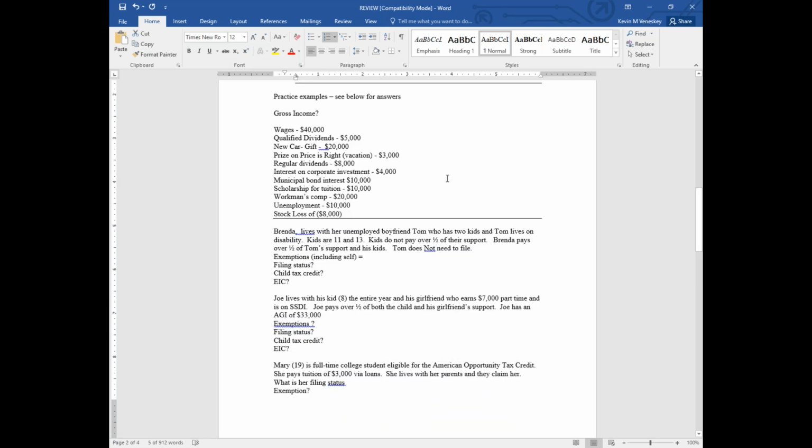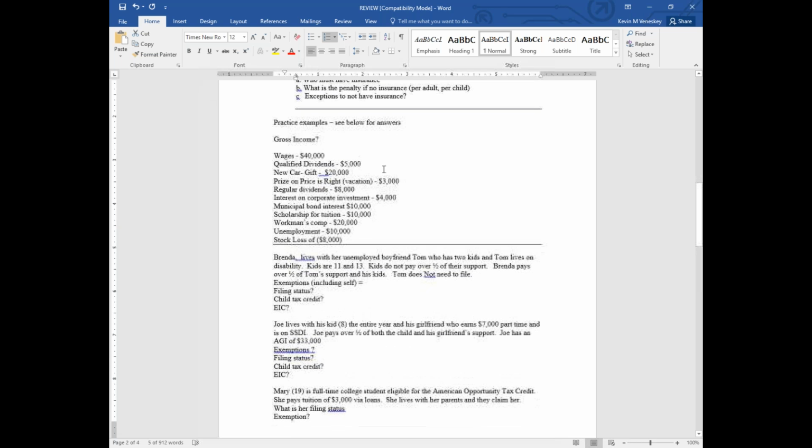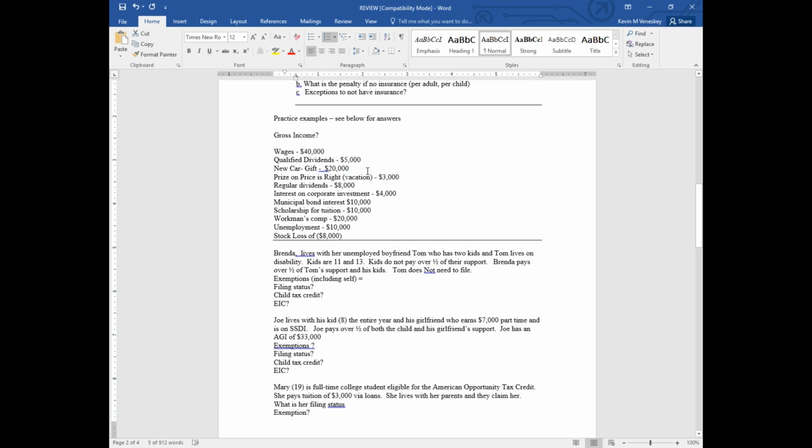Now, as we come down through, we're gonna go through some of these examples and see how you do. What I would highly recommend is pausing after we talk about each one and then trying to solve it, and then see if you get the same answer as I come up with. All right, so for this first one, the gross income, I want you to tell me what is the gross income.